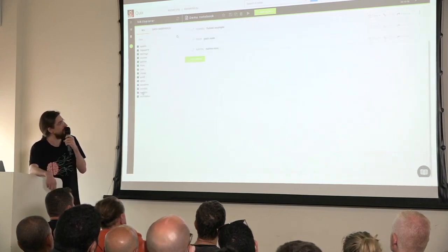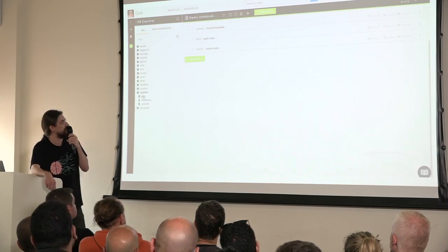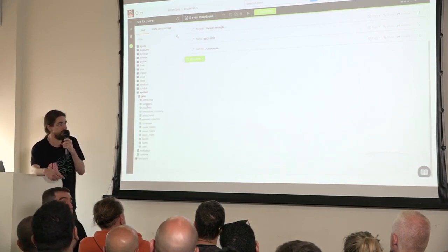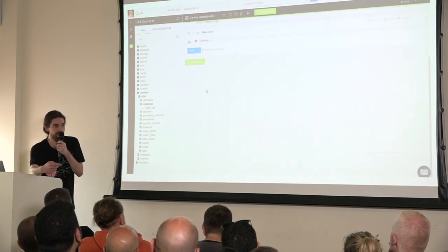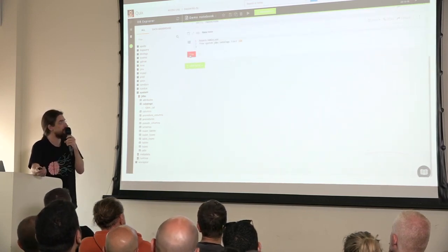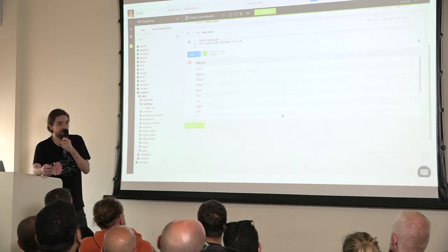The next thing is the dataset explorer. We show you all the catalogs, schemas, and tables that are visible in your Presto cluster, and allow you to drag and drop to start querying your data.